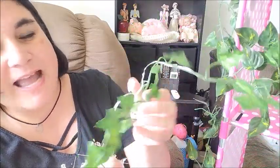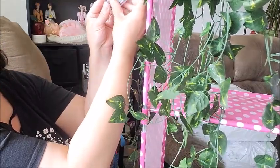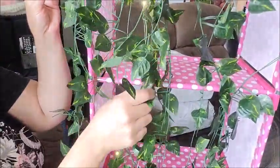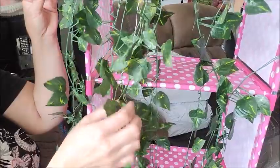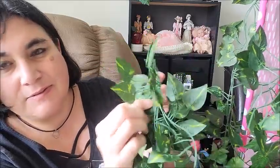I think there's 6 different vines, and you can separate them. But there's also one in the mix that is different. It has fairy lights, and it takes 2 AA batteries. You can't really tell, but there's fairy lights on them. So I can't wait to use those. I bought 2 of those sets. But this one set, I didn't even untangle or take it all off.